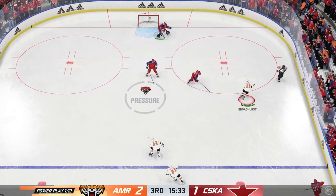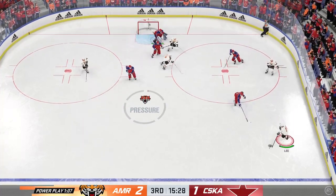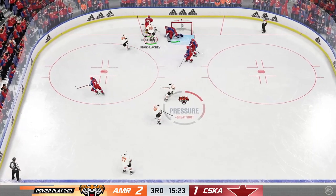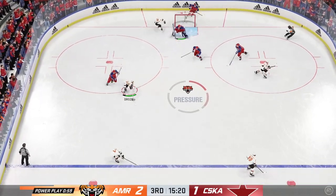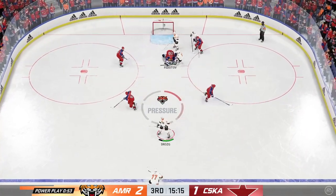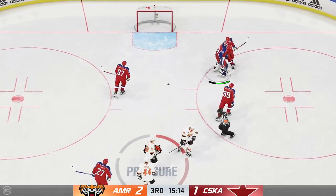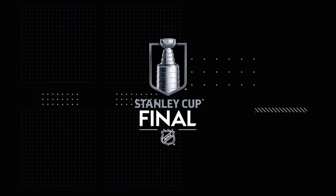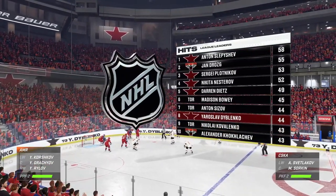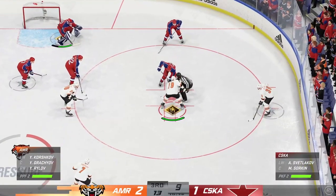Broadhurst crossed the line and gained the zone with possession along the wall. Teddy's gonna hang on and get a whistle here and a reset, much needed one at that. Oh yeah, they have just been taken control of in their own zone, James, and they needed this reset. They needed the goaltender to pounce on that puck. They can all collect themselves and get a line change.